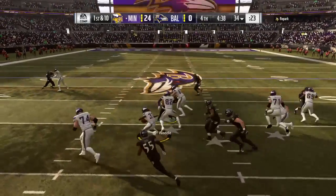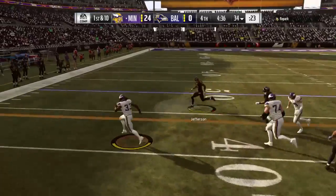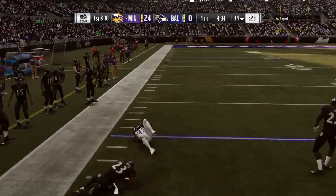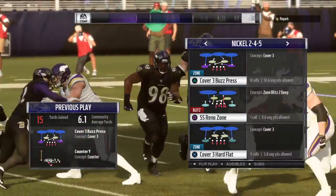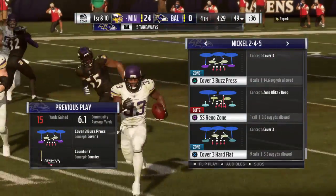They start the drive with Cook. And an alley to run. And getting this just shy of midfield. They'll spot it at the 49. And a nice carry there of 15 yards.